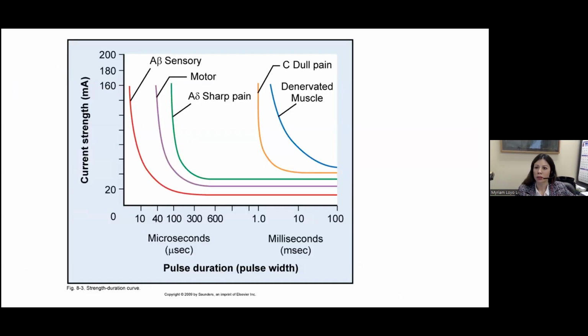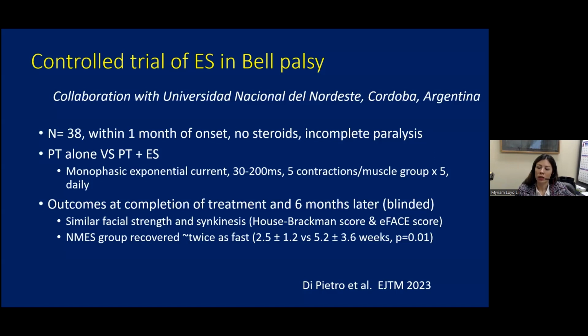And we're all familiar with this, so I'm going to skip through and move towards our trial. So this was a trial that was done in collaboration with the Universidad Nacional del Noreste in Córdoba, Argentina. In it, 38 participants were recruited, half into the stimulation group and half into the control group. For this trial, patients that had less than 1 month from onset, had not received steroids, which is unusual, and had incomplete paralysis were selected. In the control group, patients were receiving physical therapy, so they were having manual stretching and mirror therapy. And in the intervention group, people were receiving the electric stimulation plus the physical therapy.